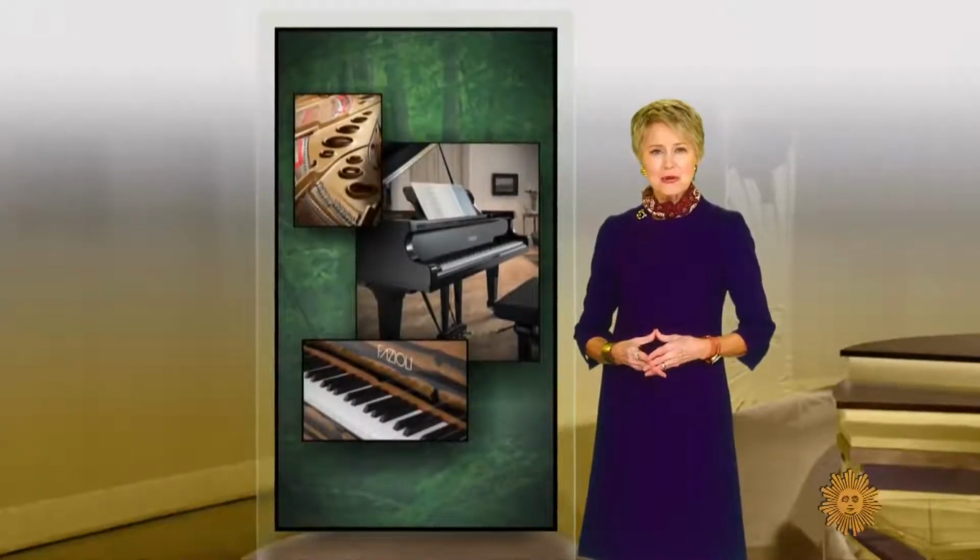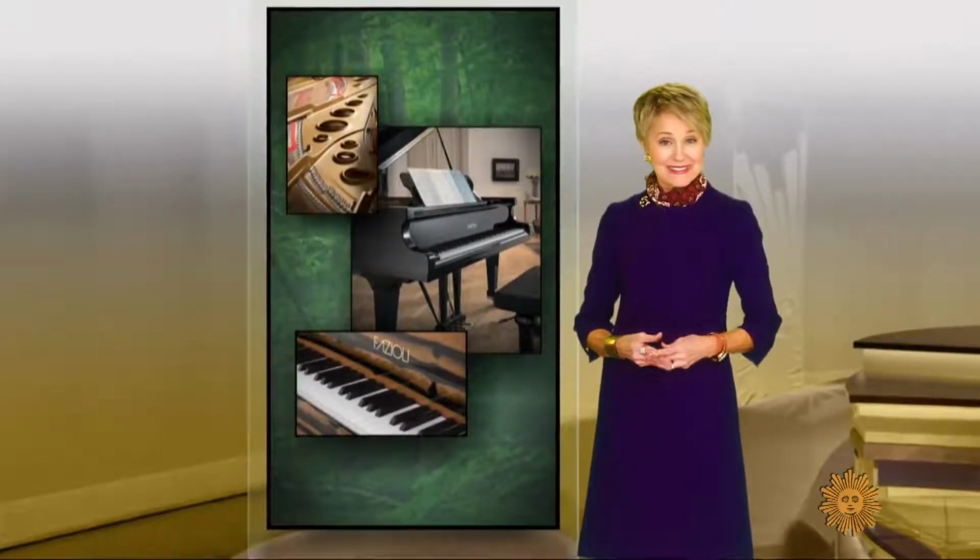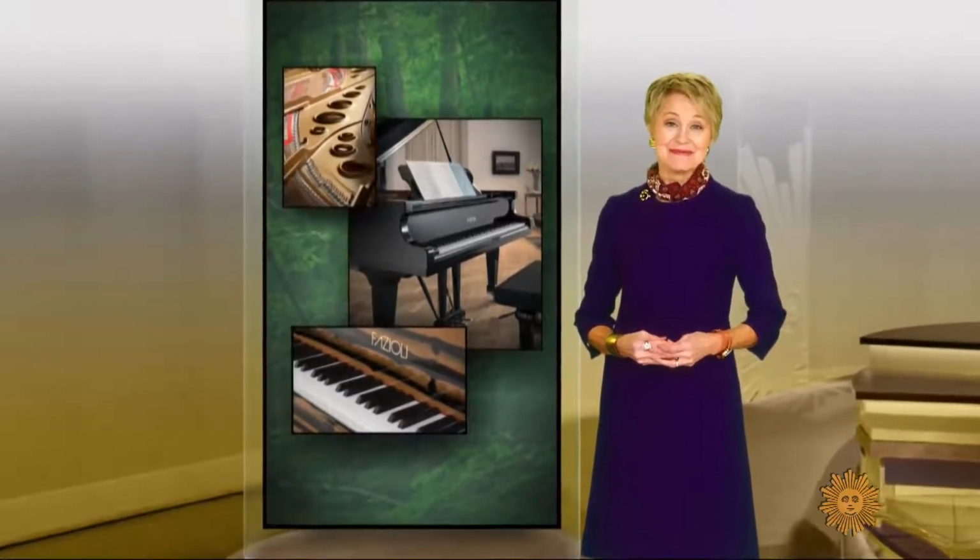We're off to a magical forest where, you could say, pianos grow. Seth Doane is our guide.